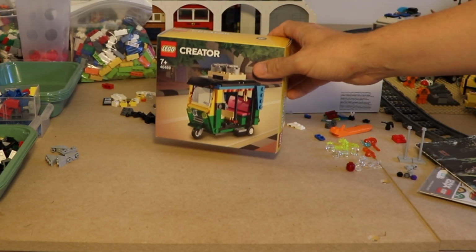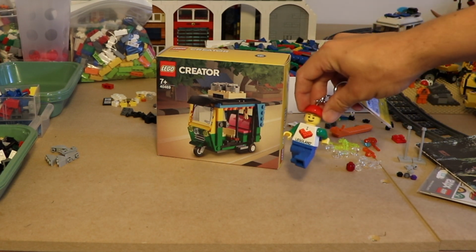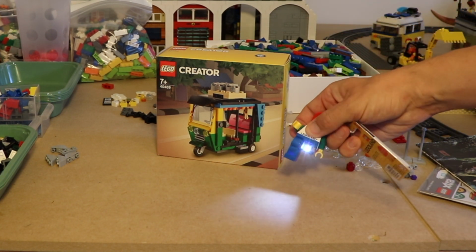I also got this right here. This was actually a gift I got, and this key hanger, which is also a flashlight, which is very neat.